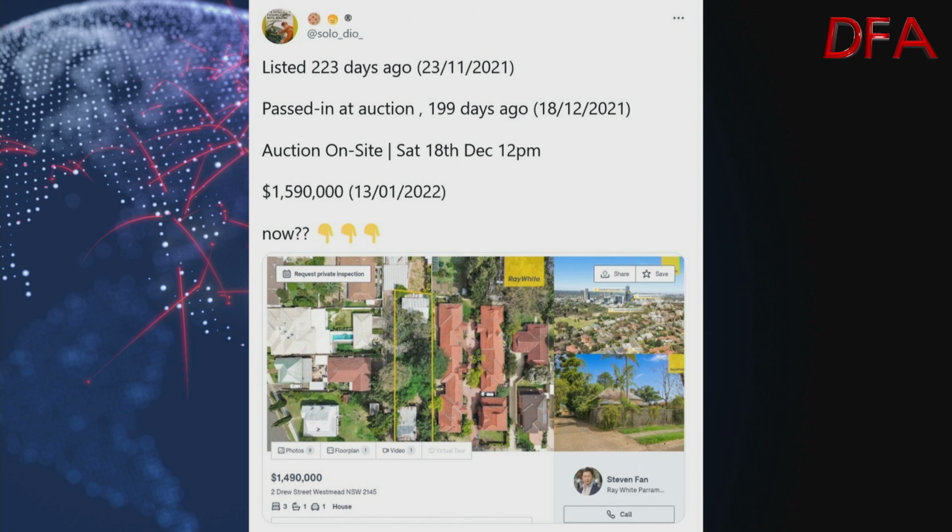And then I thought we'd come to New South Wales, to Westmead, postcode 2145. So this property was listed 223 days ago. It was passed in at auction, and the quoted price was 1.59 million. Now it's on the market for 1.49 million. And this is a house with 3 beds, a bath and a garage, but of course they're selling the prospect of the redevelopment value of this particular property, I suspect.